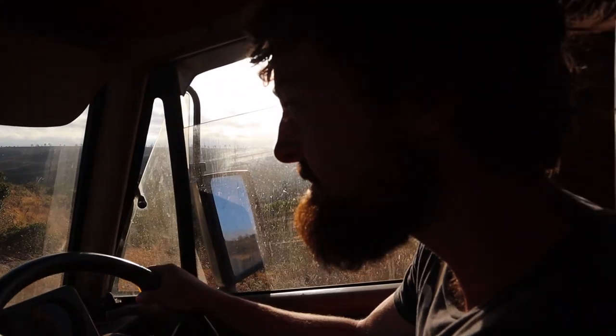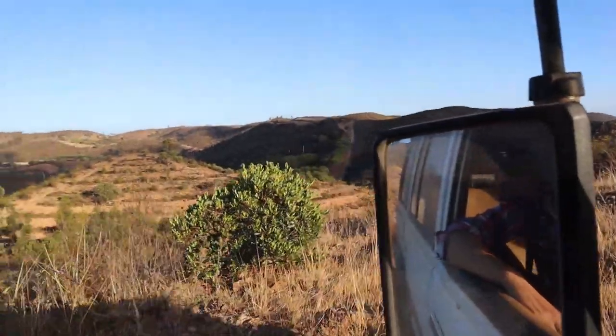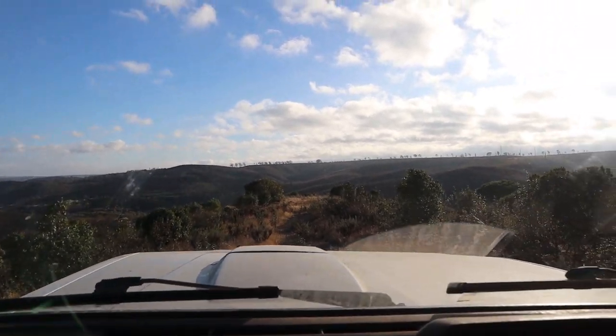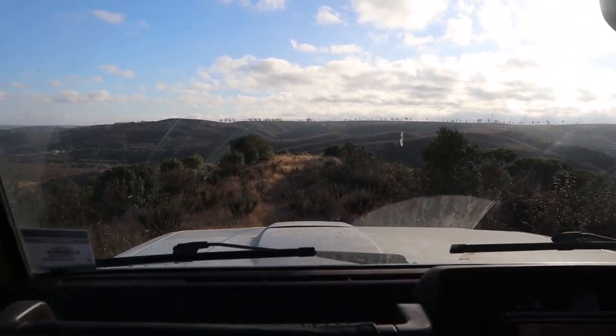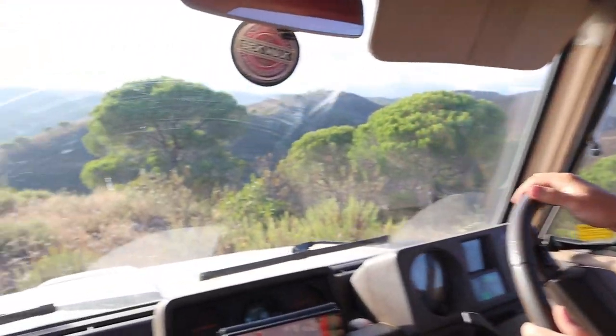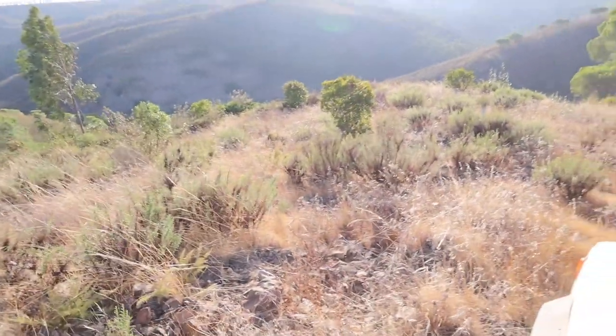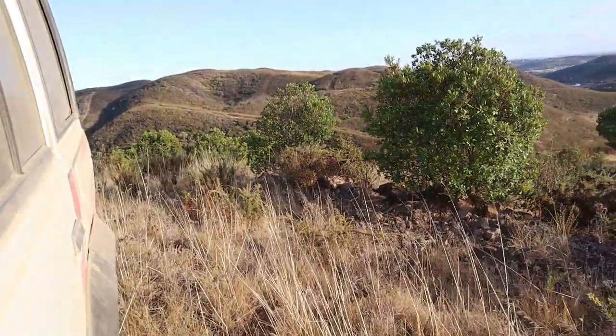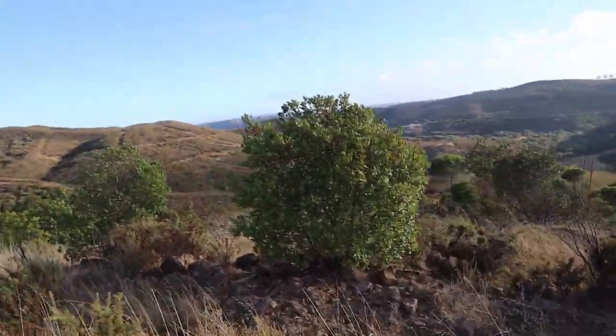Nice view though. Yeah. Still going the right way. Maybe this is a fire break. How did that go? Not particularly well. That's the track. Yeah, you watch me. Yeah, I'm watching you. It looks alright. I'm trying to get... That was a rock. Still no signs. Maybe this will get us to the road. This is the last one. Last try.